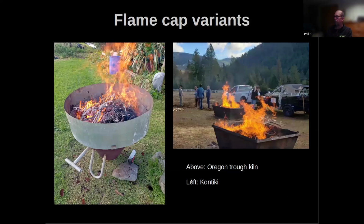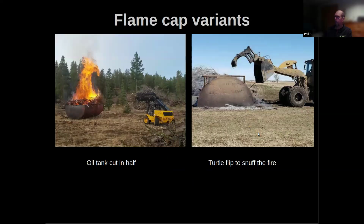So here's another couple of flame caps. The one on the left, that's at the Matakai at Parihaka. On the right, we have some bigger ones. Those are sort of like the one Trevor's got. Here we're getting up to some really big stuff. This is fun. They took a big old fuel tank, cut it in half, and then when it was done burning, instead of using a truckload of water to quench it, they just flipped it over.